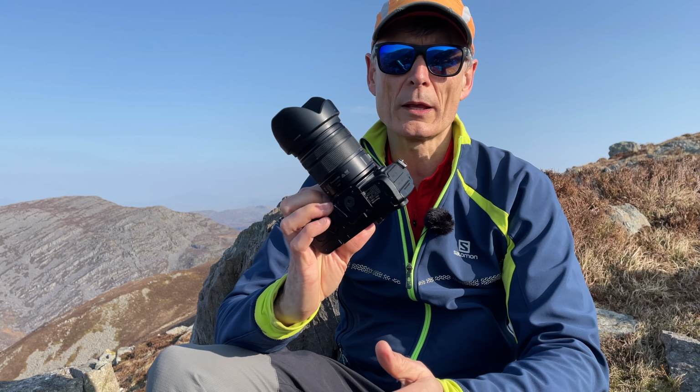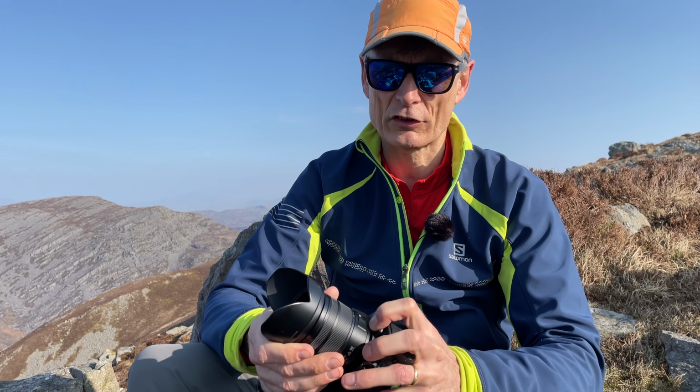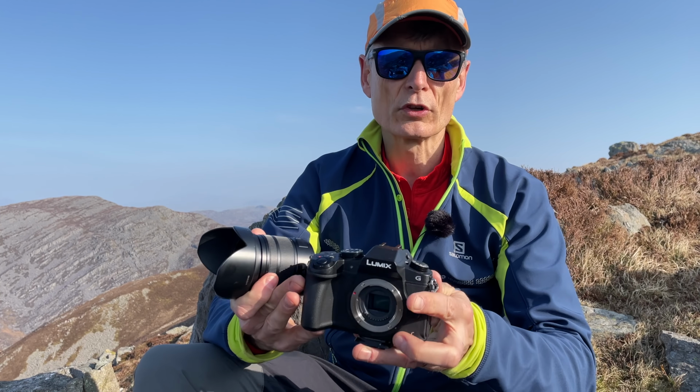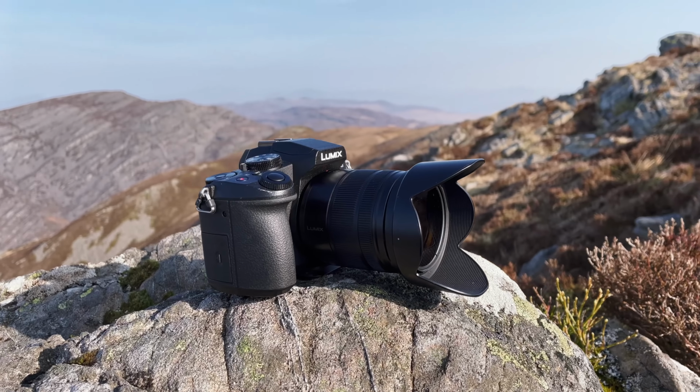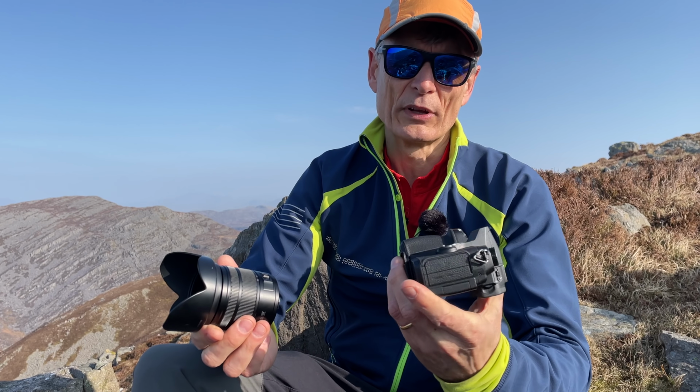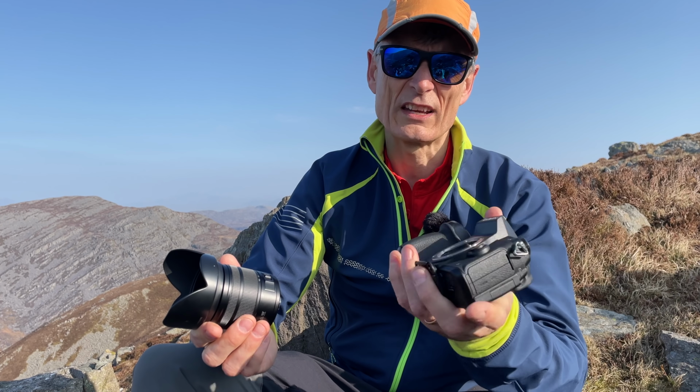Okay then, top of the first mountain, let me talk a little bit more about the camera. Now, I've had this about 6 years. It is a general consumer Micro Four Thirds camera. 4K video, 16 megapixel sensor, image stabilization built in, absolutely fantastic, weighs nothing.